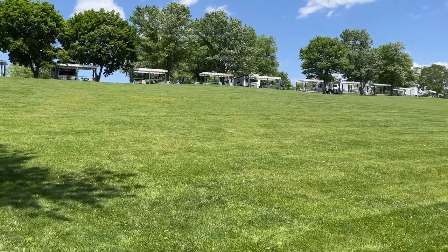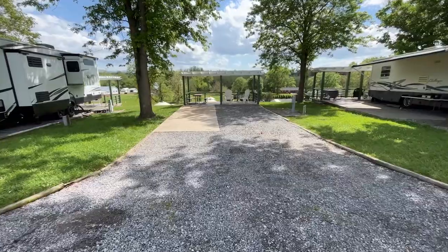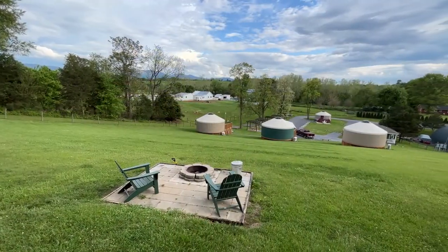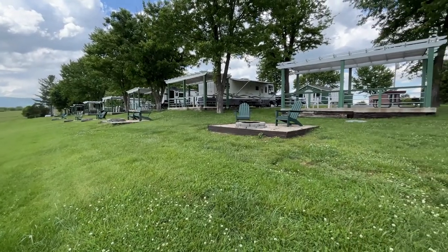These here shown are the pergola sites. All of the sites have gravel and a concrete pad, a fire ring, picnic table, or a table with chairs. And they also supply one or two Adirondack chairs around each fire pit.